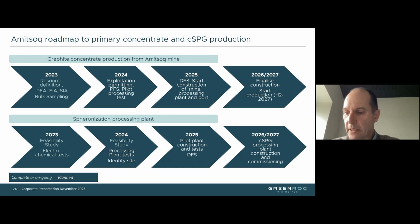So what will be the key items of news flow over the next 12 months? First of all, and I think that's a very important one, is the final feasibility study on this spheronization plant. It's going to be similar to a PFS on a mining project. So with only a little bit more work, we can take it on to a DFS that we can then conduct in '25. So the feasibility study next year in May, June.